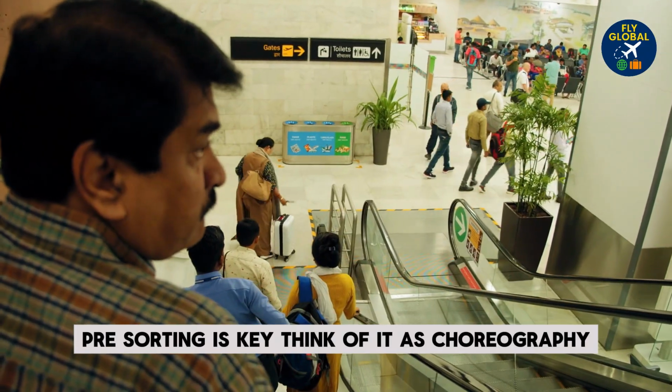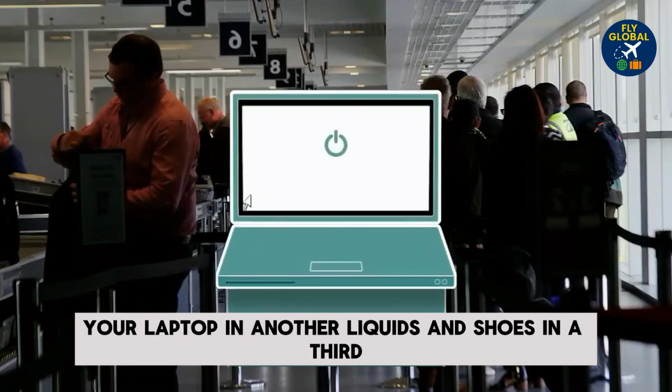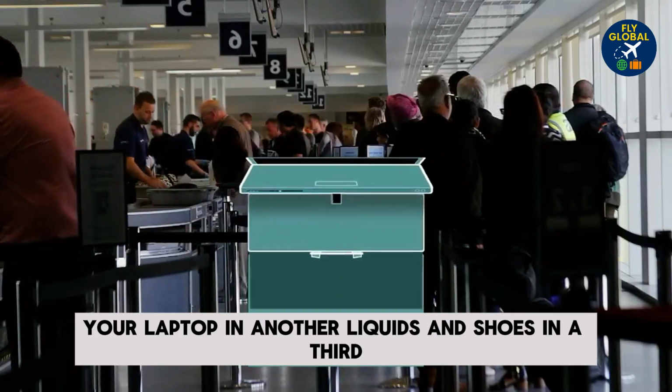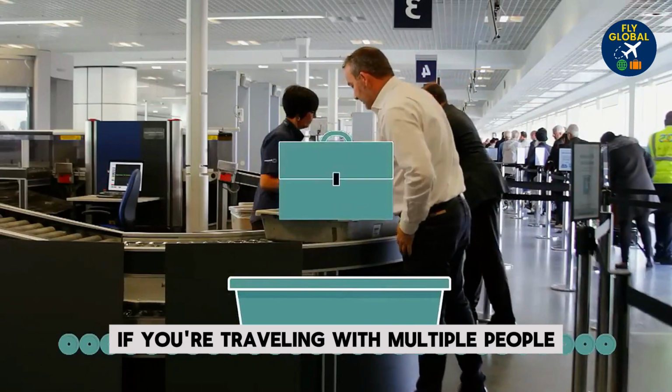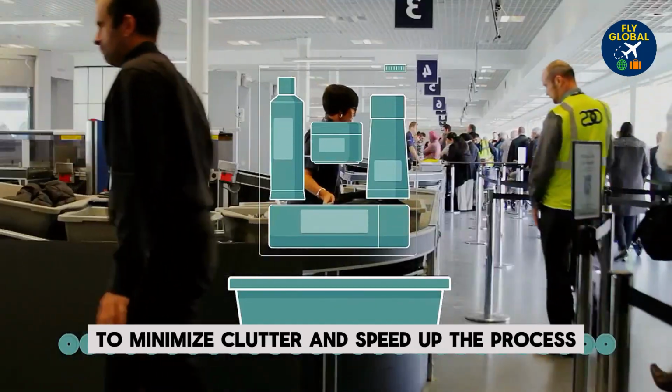Pre-sorting is key. Think of it as choreography. Your backpack can go in one bin, your laptop in another, liquids and shoes in a third. If you're traveling with multiple people, strategize whose items go into which bin to minimize clutter and speed up the process.